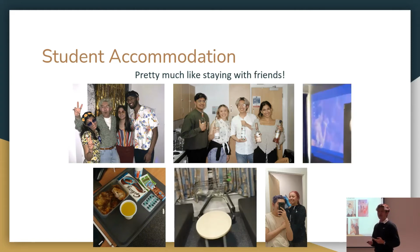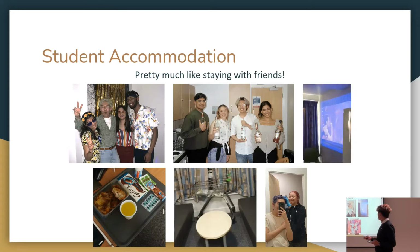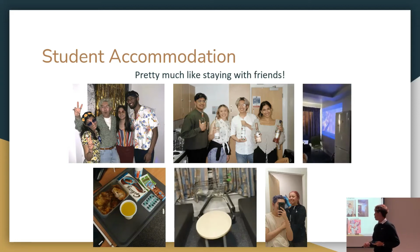We also turned my friend's flat into a hair salon. You can see she's dyeing my hair over here. One word of advice is that your neighbors are your friends and your friends are your neighbors. So help each other as much as possible. Give away any extra food that you might have, and maybe borrow ingredients from them if you need.